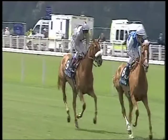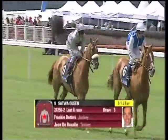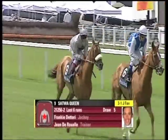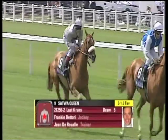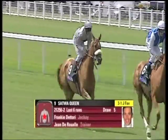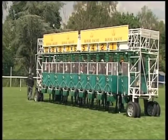Now, there's a very big French challenge at Ascot this week, and here's one of their major contenders, number 9, Satois Queen. Frankie riding in the grey jacket, with a maroon star on. Now, she was second behind Mandisha in the Prix de l'Opera at Longchamp Arc weekend. She's 5th in the Breeders' Cup Distaff. They're ready. Lines up, jockeys.